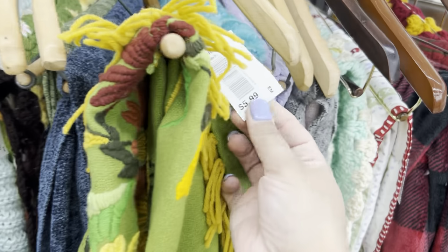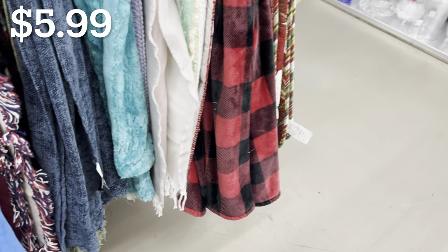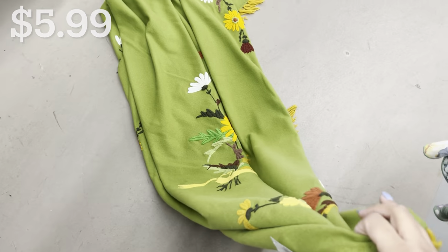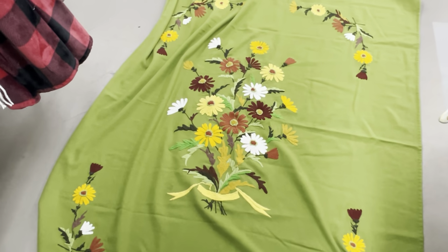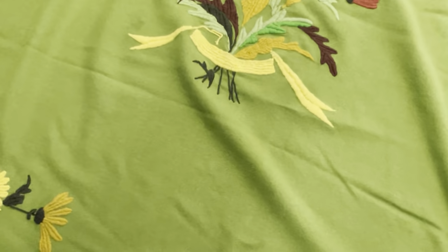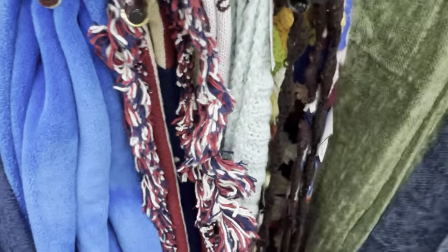Look at this score. I found a mid-century crewel throw. It's just so beautiful. There's a little bit of a stain on the back, but I can get that out real quick. Isn't that gorgeous? Only for a few dollars, you guys. I expect to resell that for close to $100. They're very popular down here.